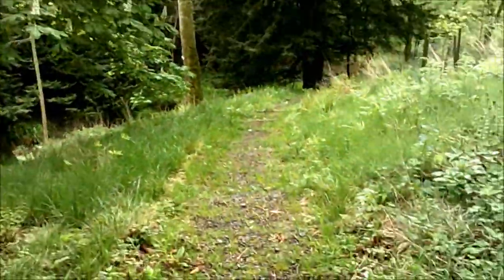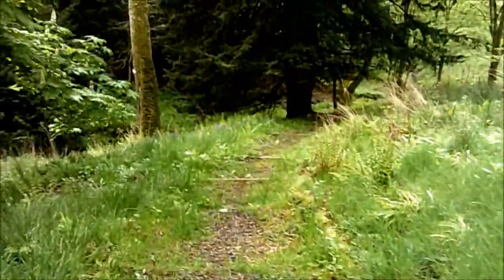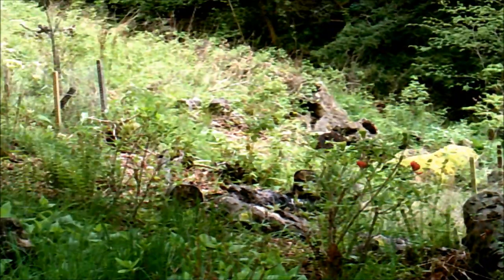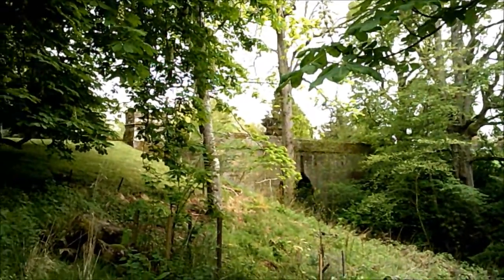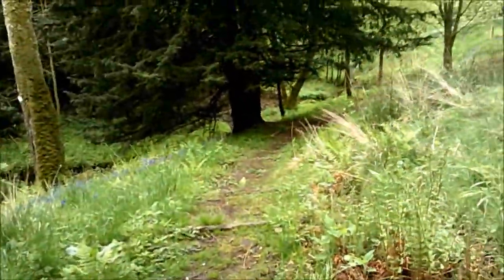Right, this is a bit of a nature trail. Unusual plants. There's the bridge. I should be going over that later. Good job I brought the other camera. It's only a kilometre long, this walk.